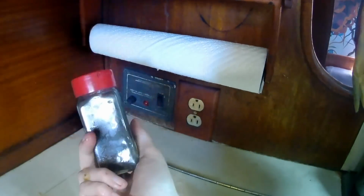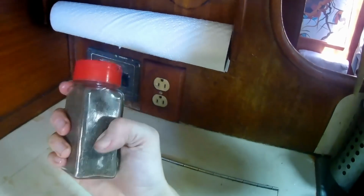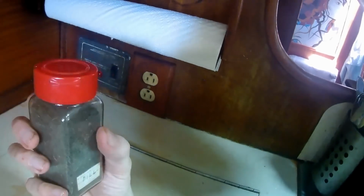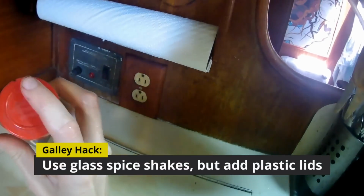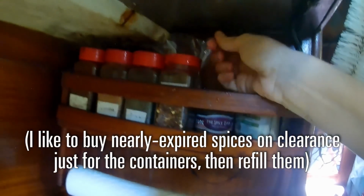Oh, here's a hack. Spices. You can get plastic spice containers with plastic lids, and your spices will go bad very quickly. You can also get glass containers with metal lids, and they will keep a long time, but your lids will rust. So I always buy my spices in glass containers, and then I save these red McCormick lids, which seem to be pretty universal, and you can mix and match them. So all of my spice containers, these look very custom and fancy, but they're really just recycled McCormick lids and glass containers. So if you're ever going through your spice cabinet, save these and put them together, and you have the perfect spice jar for a boat.